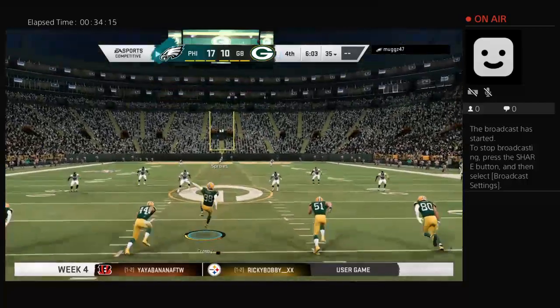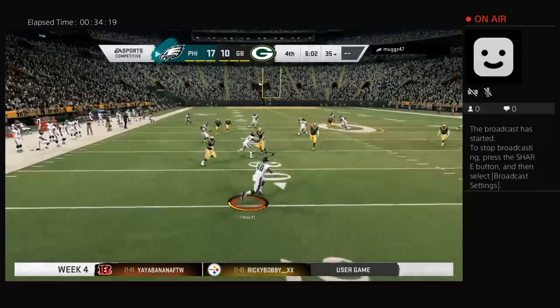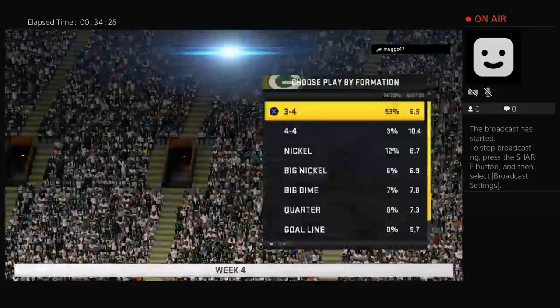They've got to get at the least a 3-and-out here to get the ball back, preferably a takeaway. So a very short kick here. This will be taken by one of the up men. And a nice return sets him up pretty good here at the 30-yard line.